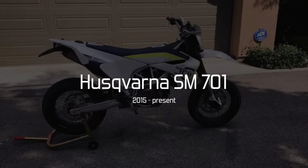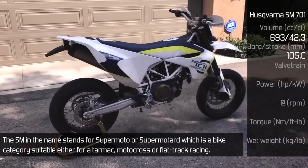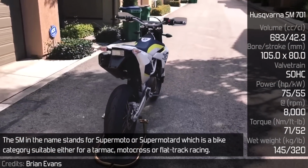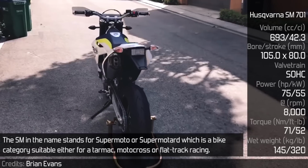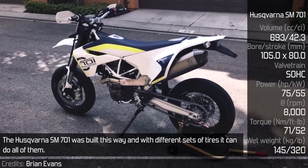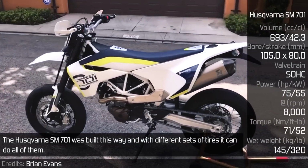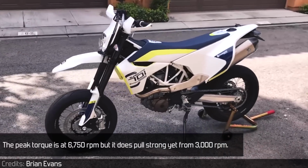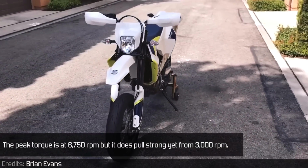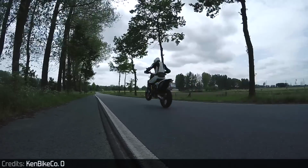Husqvarna SM701. The SM in the name stands for Supermoto or Supermotard, which is a bike category suitable either for tarmac, motocross or flat track racing. The Husqvarna SM701 was built this way, and with different sets of tires you can do all of them. The peak torque was at 6,750 rpm, but it does pull strong yet from 3,000 rpm.